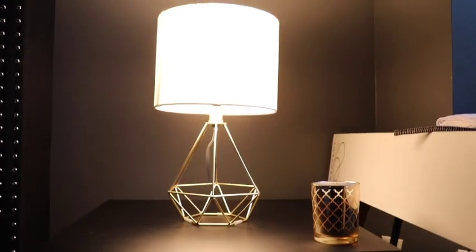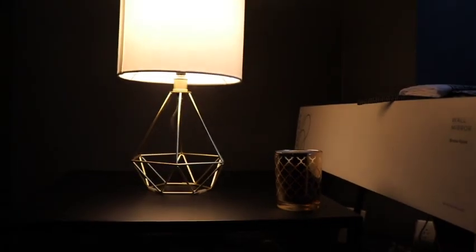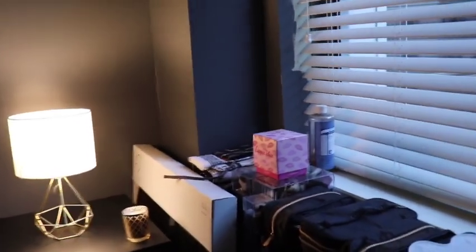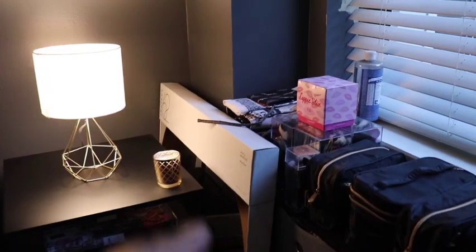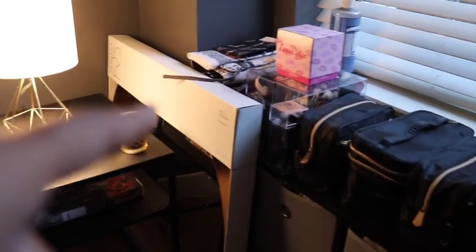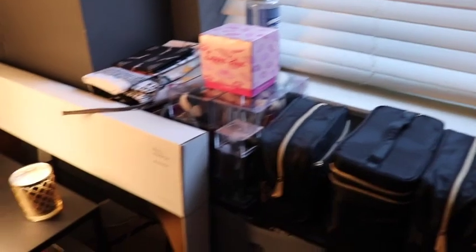Here's a close-up of the lamp right here. The candle that's next to this lamp I got from a FabFitFun box. Both of the side tables are from Project 62. This mirror, don't worry about that. That is not going to stay in here. That is going, you'll see, just check out my Instagram. You'll find out where that is.